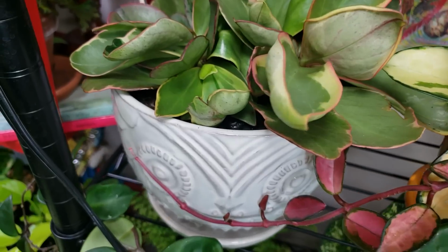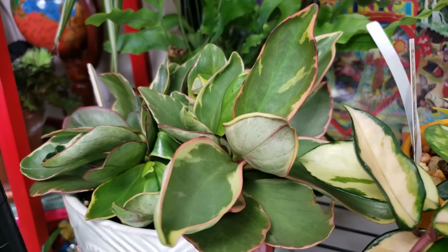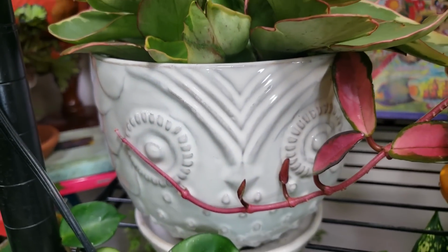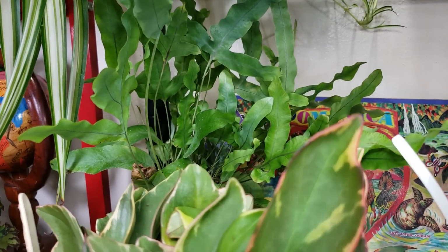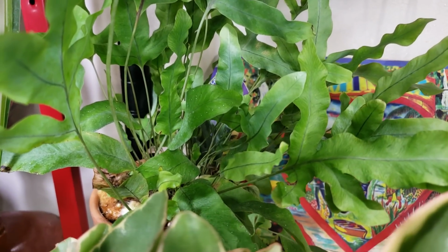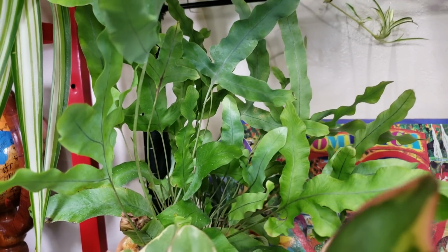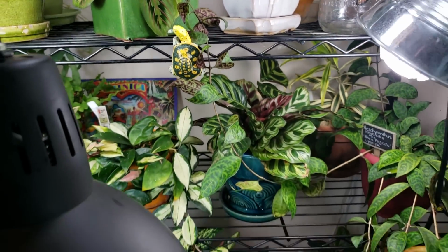Next to it is a tricolor peperomia. Doing beautifully. I love the colors in that. And in the back, I have another fern, and that is called a blue star fern. It's very similar to the kangaroo paw fern, but lighter in color, and it also has a little powdery dust on it.